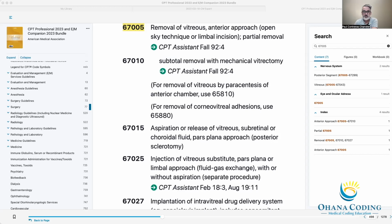And nope, I don't see the word partial, so I'm going to go with the 67010 code. Out of the 6 different codes, I looked up 2, which is still less than half of the 6 that we have. So that's how I worked out number 11. I'm going to go back and fix my screen; I was at 220%. There we go. So that's how I worked number 11.